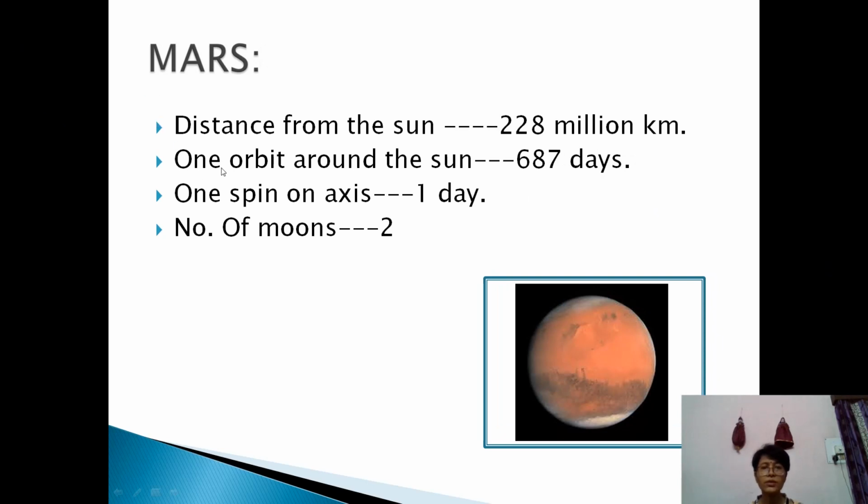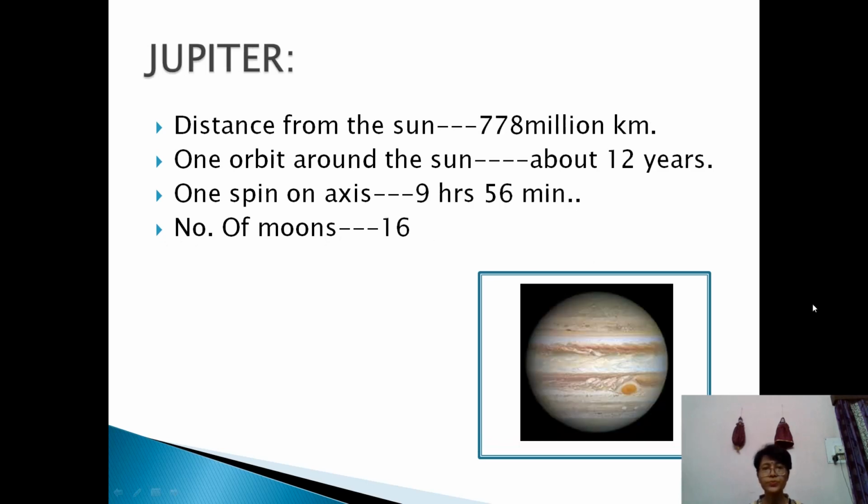Mars, the distance from the Sun, 228 million kilometers, and one orbit around the Sun, 687 days. One spin on its axis, 1 day. Number of moons, only 2.